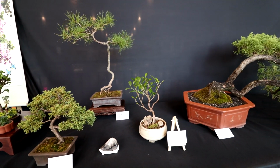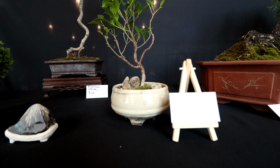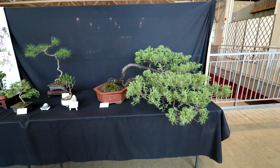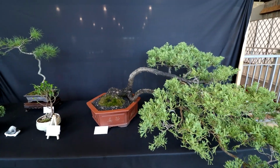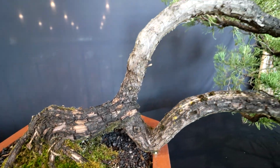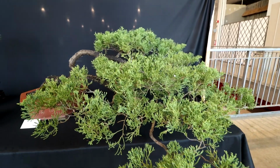And we've got a small tiger bark ficus here in an ivory pot. And here we have a big bloodwood juniper. Very big tree. There's the base of it. You can see the rough bark on it. The winding branches with all the foliage.